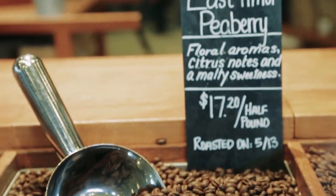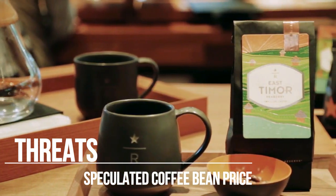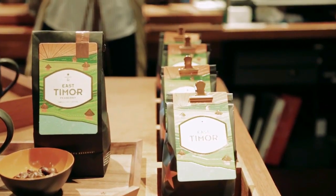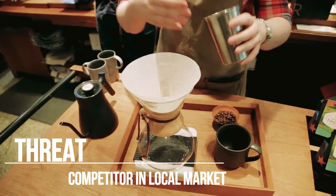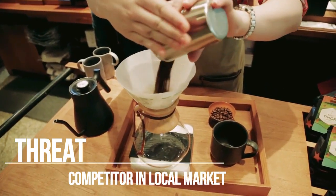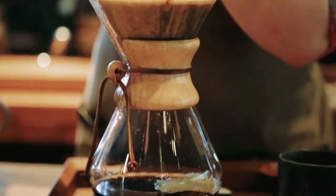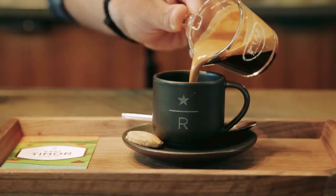Last but not least, threats from supply chain management are mainly about the cost of producing the coffee from various countries, where the price of coffee beans is speculated to increase. Thus, competition in the coffee market will exist, especially from local companies. Other than that, other beverage products like tea will make use of the situation to become a substitute product for coffee.